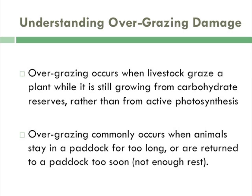And so just to review, overgrazing damage occurs any time when livestock graze a plant while it's still growing from its carbohydrate reserves in the roots, instead of growing from active photosynthesis from the leaves. And overgrazing commonly occurs when animals stay in a paddock for too long or are returned to a paddock too soon so that the plants aren't getting enough rest to fully recover.